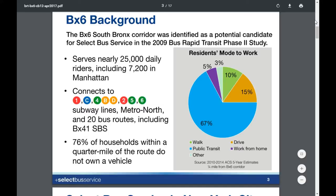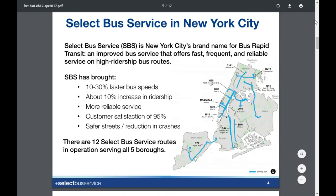Connects to the 1 train at 157th Street Station, the C train at 155th Street Station, the 4, B and D trains at 161st Street, Yankee Stadium, the 2 and 5 trains at either Prospect Avenue or Intervale Avenue, and the 6 train at Hunts Point Avenue. Metro-North line, and 20 bus routes along its path, including the SBS Bx41.